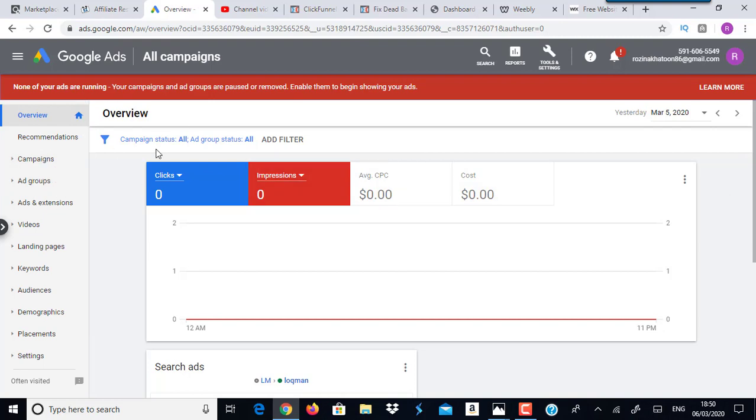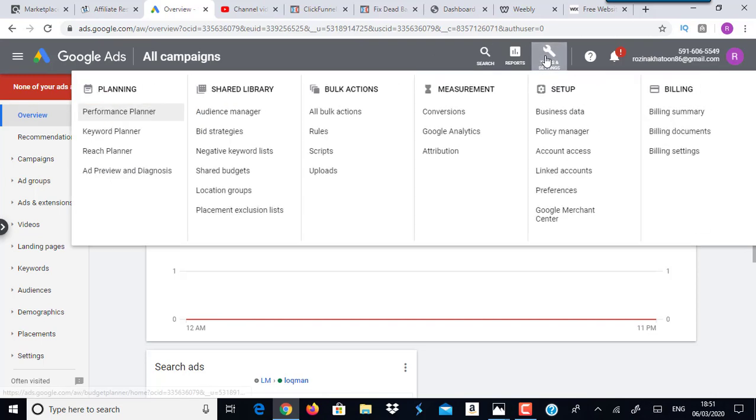So first of all, you're going to go to ads.google.com, and you're going to create an AdWords account. It's very easy. If you have a Gmail account, you just have to log into ads.google.com, and automatically Google will create an AdWords account for you. Once you have created your AdWords account, you want to come to Tools and Settings, and then you just want to go to Billing Summary and add your card details, okay?